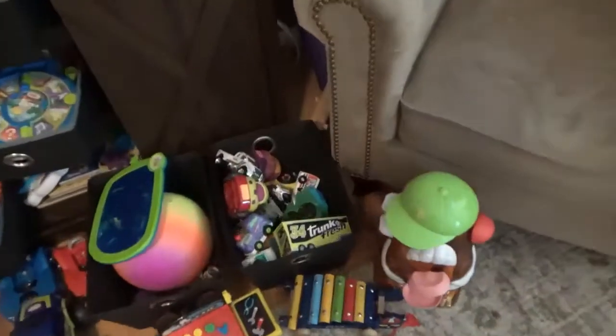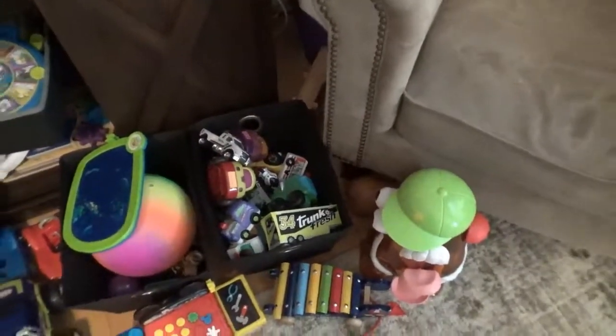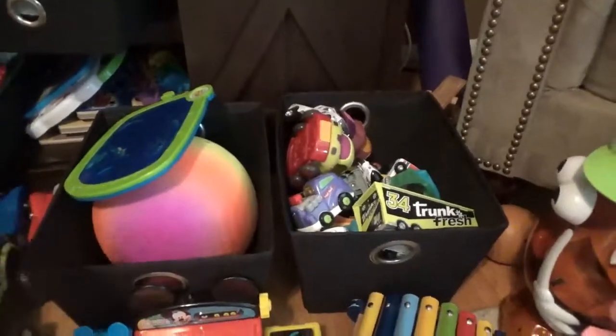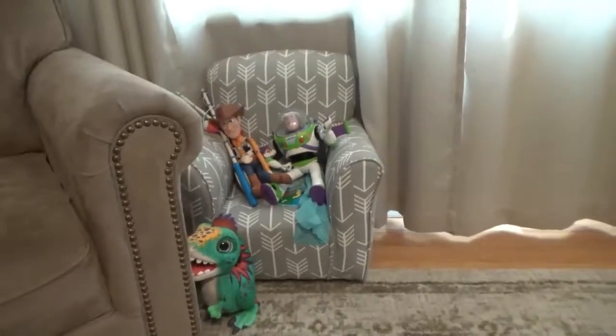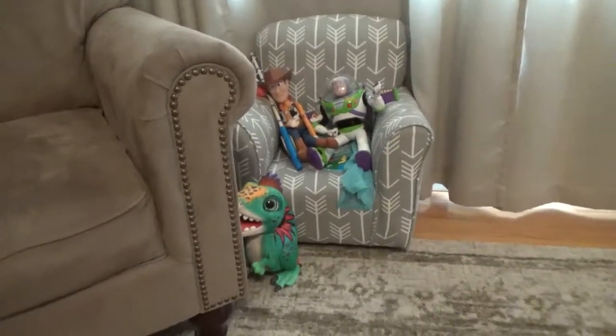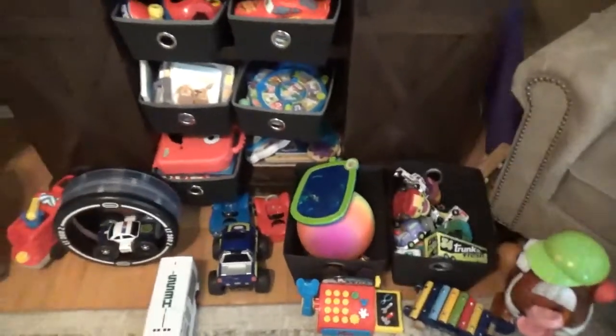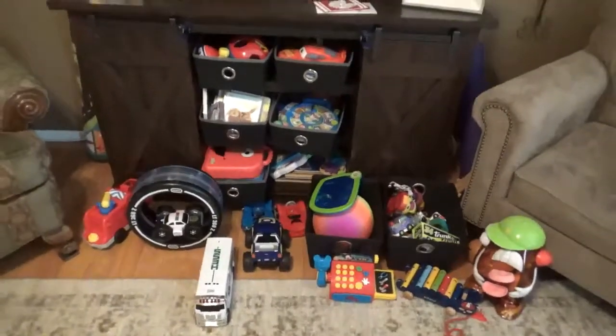So these are all of his cars, and we've got these bin things here from Target, which is nice because you can move them and put them up, and they're nice and light. And then his chair, I just put a couple of his toys in his chair, and again, it doesn't stay like this, but it cleaned up a little bit of everything that was down here. And like I said, that big orange bin that had all his blocks in it is now gone. So that took up so much room.